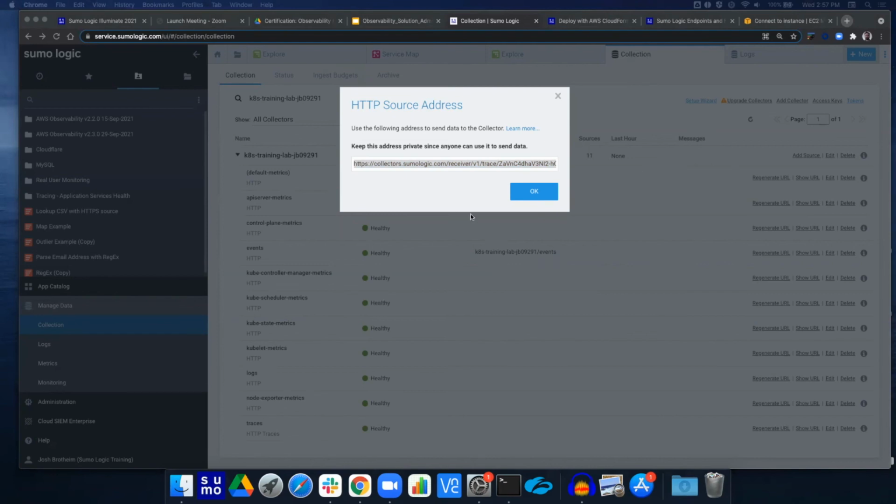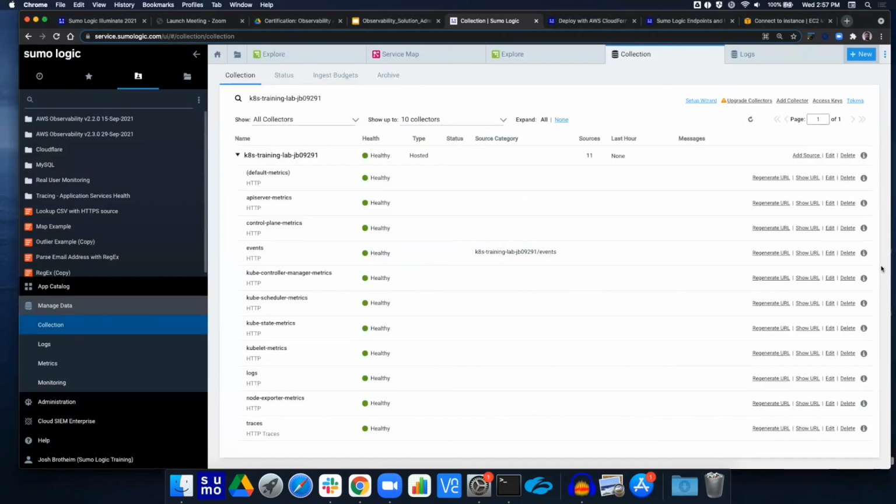So make sure everybody has that. Go ahead and click OK. Now we're going to go to step 2 of this portion of the lab, which is going to be creating or utilizing the YAML file.